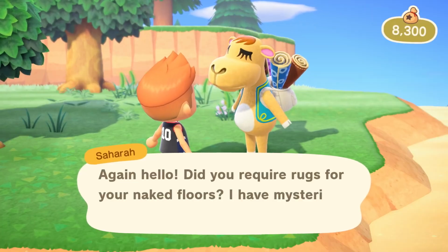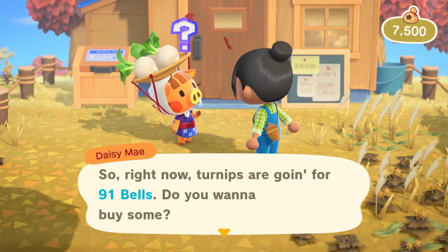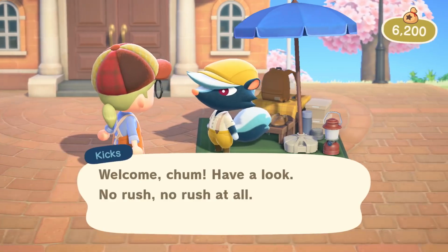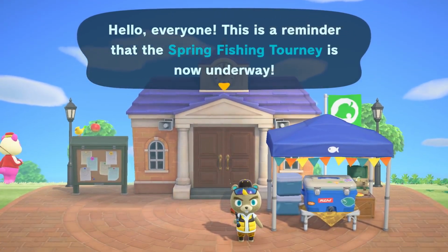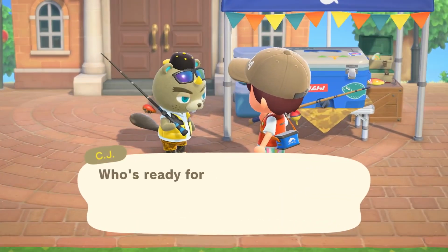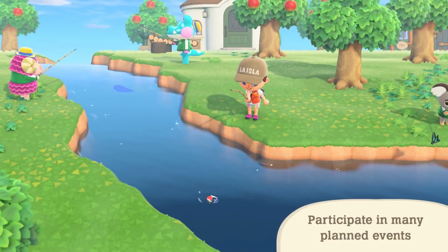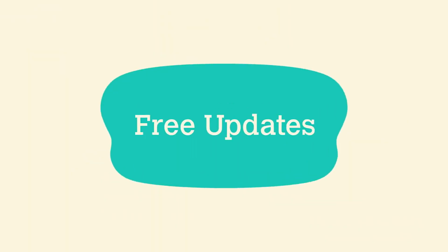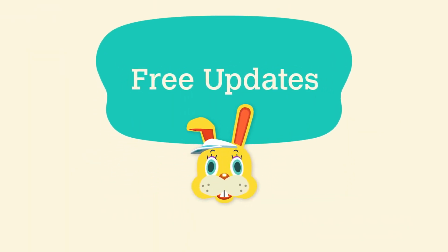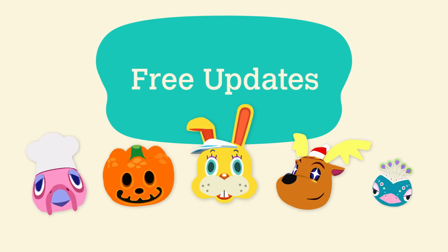We're actively accepting any traveling merchants who can offer up items that cannot be crafted on the island. And eventually, we will host a variety of events for you to take part in, such as fishing tourneys and bug-offs at the plaza in front of Resident Services. Through free updates, we plan to introduce special events with seasonal guests and more. We hope you'll continue to enjoy our services.